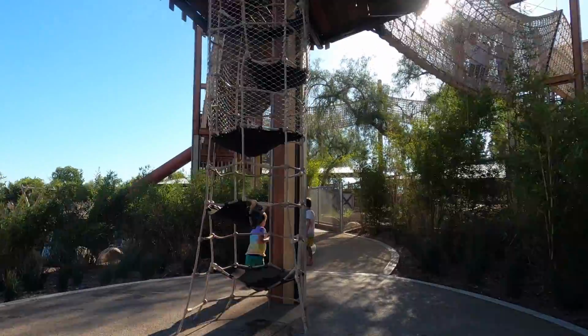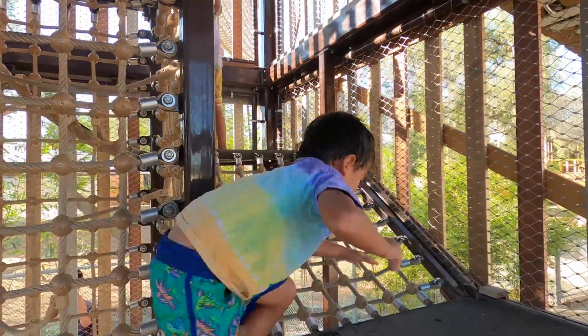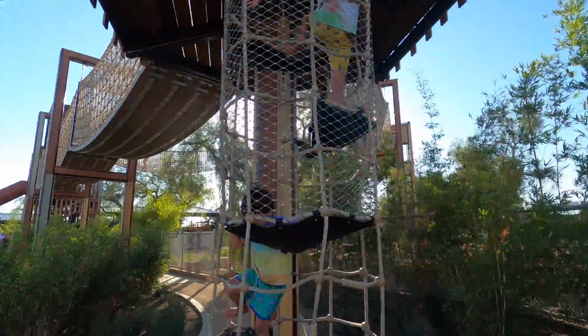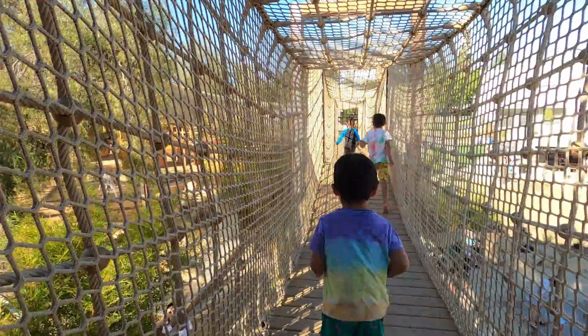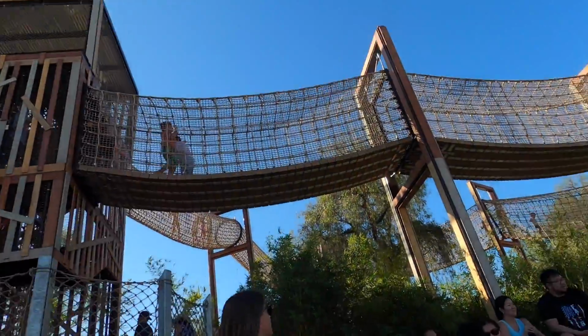Then we headed over to the playground, which is designed like a ropes course. Good job, Emerson. There are multiple places to enter by climbing up. You're doing great, bud. One of the most unique features is a rope bridge that goes around the playground.